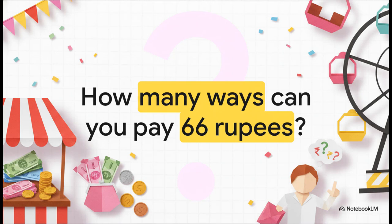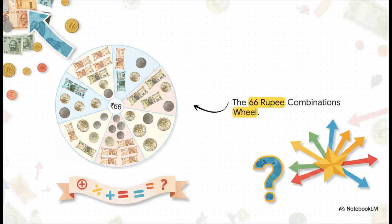Which leads us to a pretty fascinating question to test your logic. Imagine you're at a stall and the vendor asks for exactly 66 rupees. How many different combinations of notes and coins could you possibly pull from your pocket to hand over that exact amount? Think about it for a second. This wheel perfectly shows the incredible variety of ways to solve this exact problem. It's like a giant puzzle.